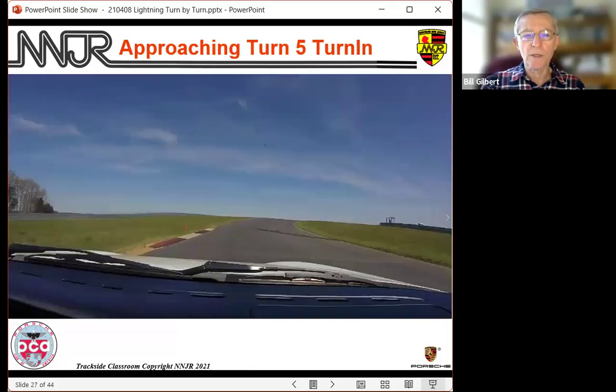So here we are approaching turn 5. And as we exit turn 4, we can see this curbing right more or less in front of us.